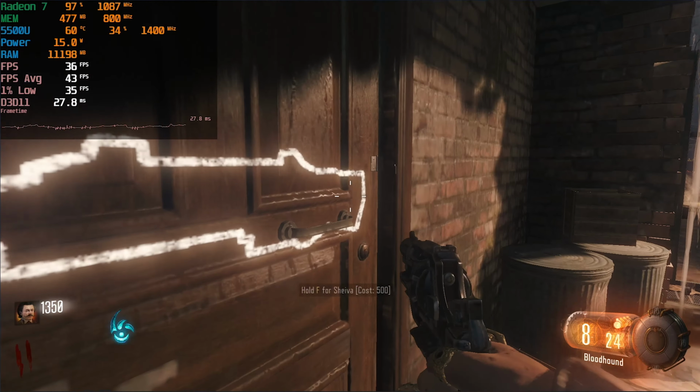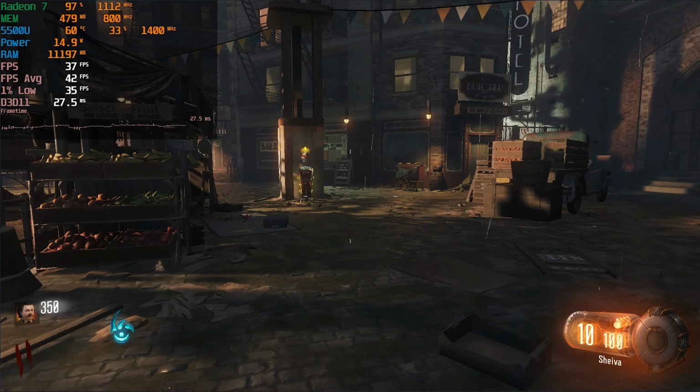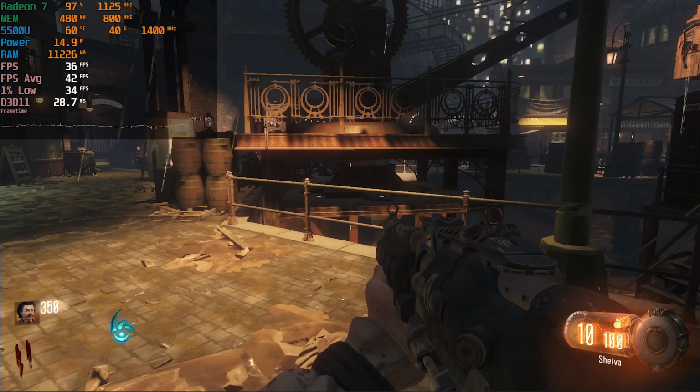still set to stock, this is pretty decent levels of performance, and you can actually get away with playing like this, though it's definitely going to start to slow down as more things happen on screen. It's never really going to fall into unplayable territory.